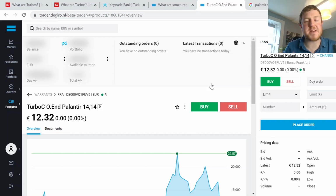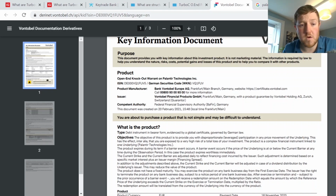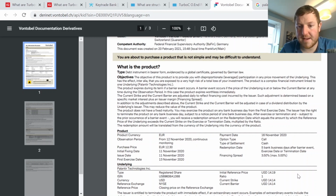And basically, if you want to find a bit of detail on what's going on behind this instrument and all the details about the cost and who the financial institution is, there should be a key information document for each turbo. You'll see that they have a document here that goes through everything. So I'll just download that. So here's a key information document for this turbo. The issuer here is actually a German bank, and they go through when it was first issued. And the important part here also is the financing spread, which is 3.5%. So that is the cost that is actually built into the price as well. So that is an important one to know about. It goes through everything and gives you an explanation of how it works and how it's settled and everything. So that's an interesting one to read through. Make sure you do read through it and understand the instrument that you're buying before you ever actually buy one.